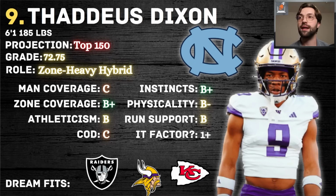Has some lower end of burst and has some change of direction concerns. But that's also popped up not only in coverage, but as well as when he's actually told to blitz. When he blitzes, you can kind of see that bend, similar to an edge rusher. Certain players have a really good one. We'll talk about one that actually did with DJ Harvey, but Thaddeus, not so much.